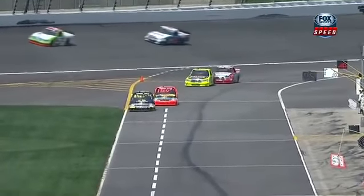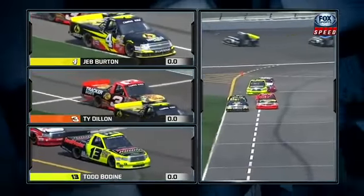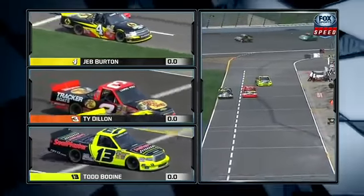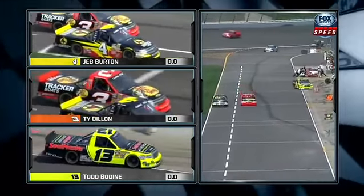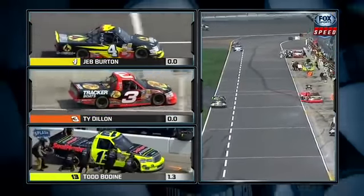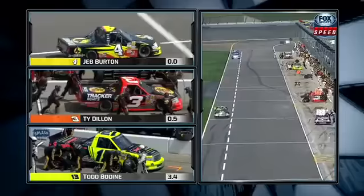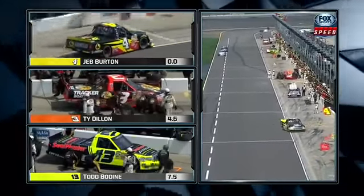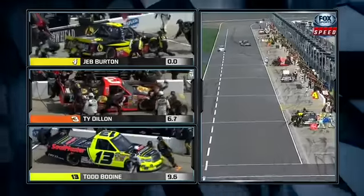Hermie. Todd Bodine says he wants no changes to his truck. He likes the way it drives. A little bit free on entry early in the run, but it comes to him. No changes. 4 tires and Sunoco fuel for the 13. Ray? Ty Dillon has his Bass Pro Shop Chevrolet coming in. They're going to work on that. He said he's pretty good on entry, but very tight coming off of the corner. They're going to put 4 tires on for him.